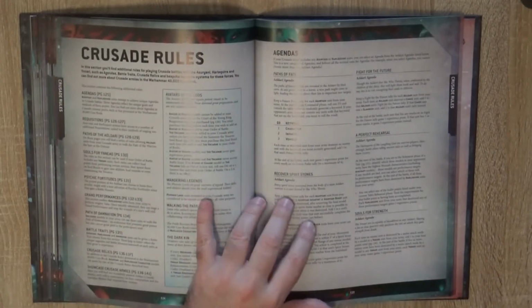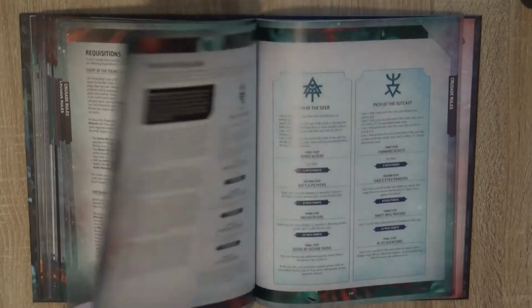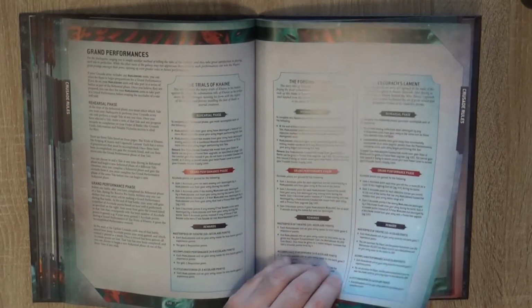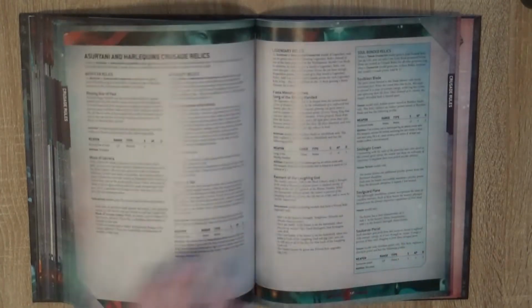Okay, then we have the Crusade rules. Here with the Crusade rules, I did not have time to read all of them, but you have a lot of Crusade rules in case you want to play with them. And of course you have to be careful because some are for Harlequins, some are for the Ynnari, and yeah, you have different types of Crusade rules here, okay?